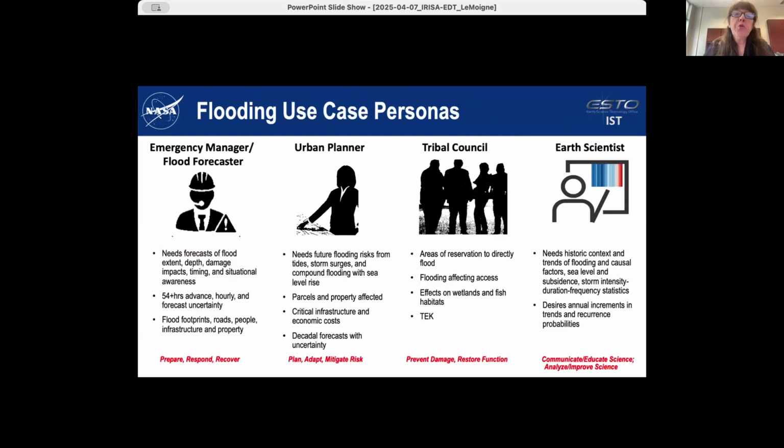For each use case, we are defining what we call personas. These are our different types of users, and we define these personas to anticipate the type of information, the type of questions, and the type of interfaces that each of these users will need. So for the flooding use case, we have an emergency manager, a flood forecaster, an urban planner, what we call tribal council that looks at midterm to long-term effects of the floods, and of course Earth scientists, who will look at it more globally and over a much longer time period, 10 to 40 years.